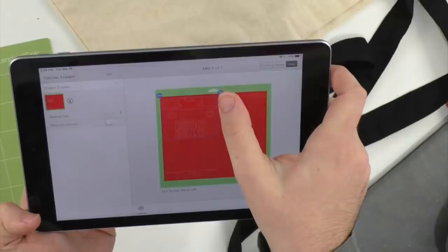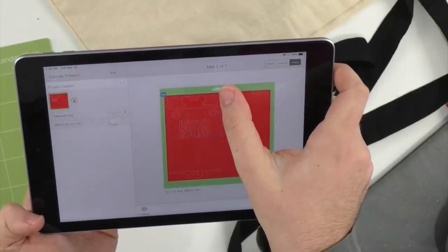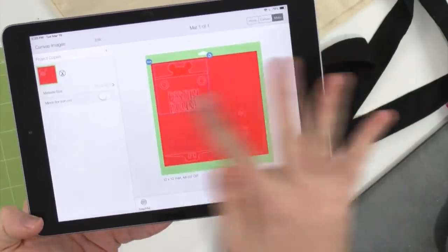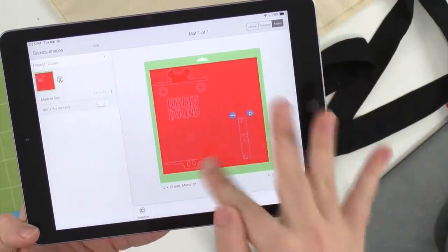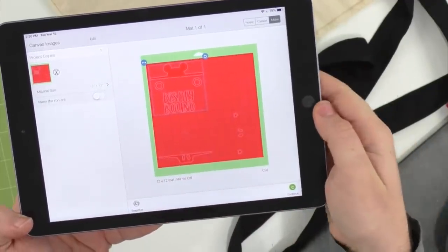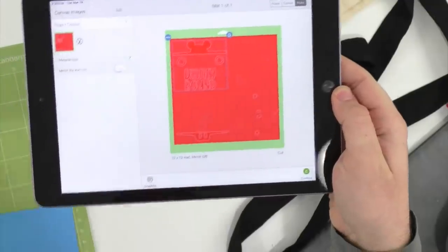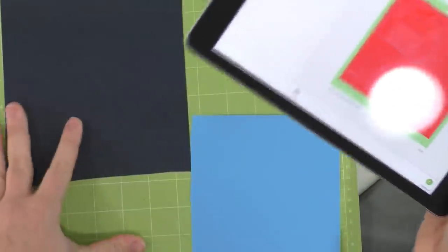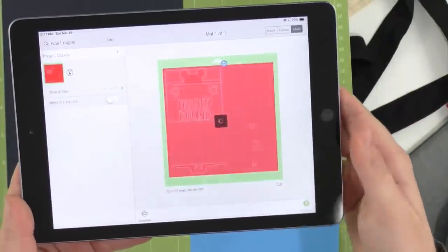But yeah, so honestly you can do everything with the mat. It's super, super cool. So we had our three layers. I hope you guys can see it there. Here's one, here's two, and there's three. And then if you guys are wondering how that looks in real life, here it is. So there's the mat. So how easy is that? So we're just going to press continue.